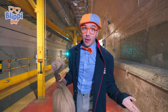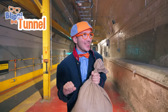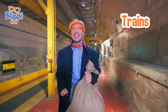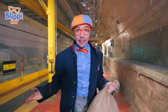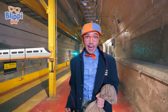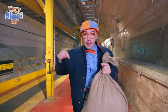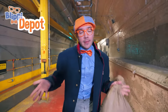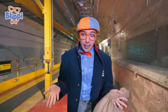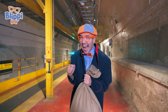Whoa! I just can't wait to deliver these letters. And I love the mail. But do you see where we are? Yeah, we're in a tunnel. Whoa. This tunnel, there used to be trains. I love trains. Yeah, all kinds. Diesel trains, electric trains, and steam trains. Choo-choo. Yeah, and this is the train depot. Yeah, that's where trains would come to get fixed up. Yeah, if they were broken or just needed a tune-up, they could come here to get all fixed.